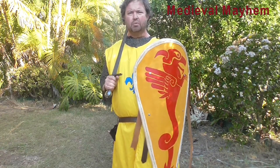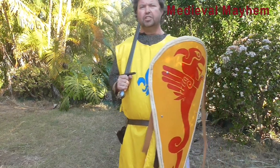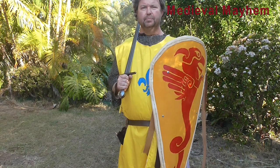Today, we're going to talk about the Kite Shield. I believe actually one of the most iconic shields of the whole medieval period.